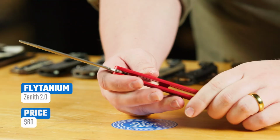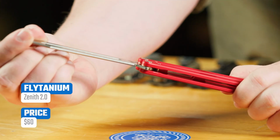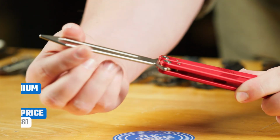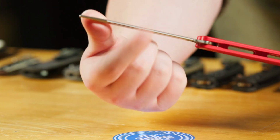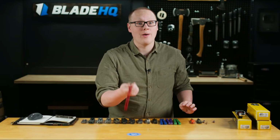So you have a full-length bite indicator. See if you can catch it here. You can see how this thing kind of comes to a corner on this side. It's really rounded off, and that's so you'll feel this, and it won't cut you, but it'll remind you, oh, if this were a knife, that would have been an edge.